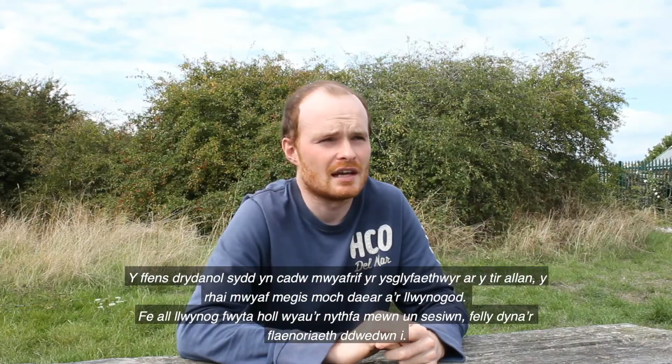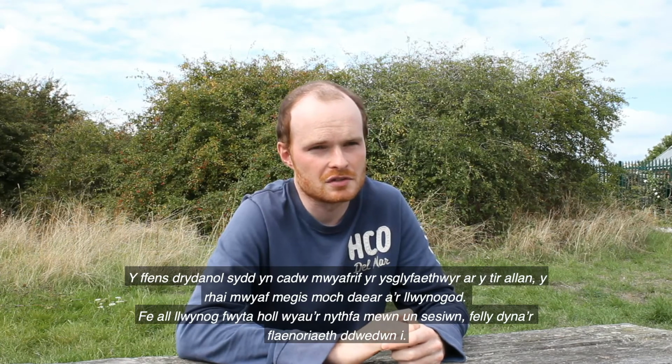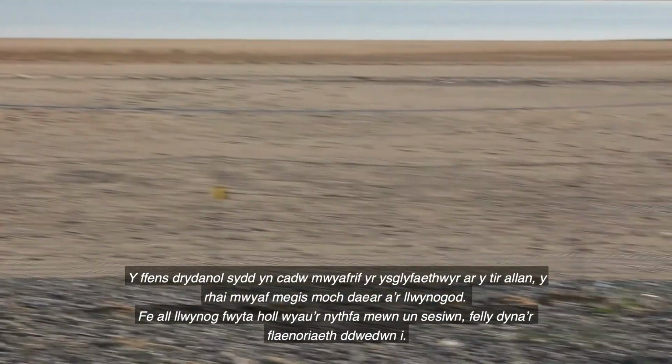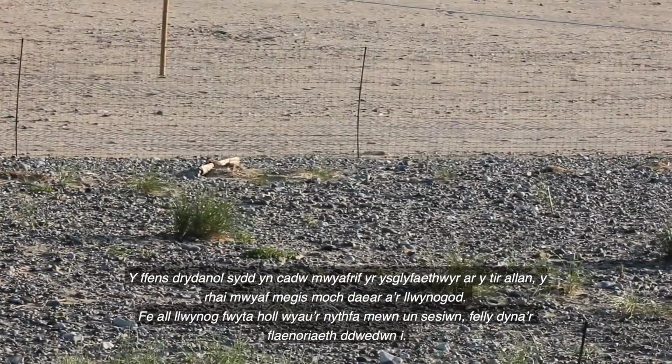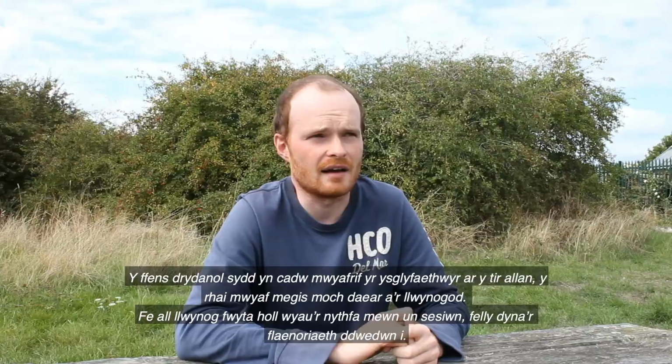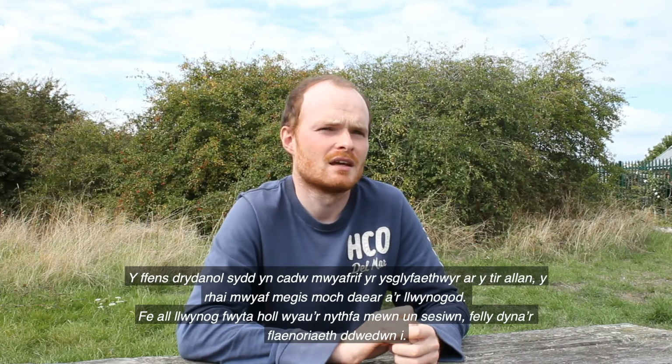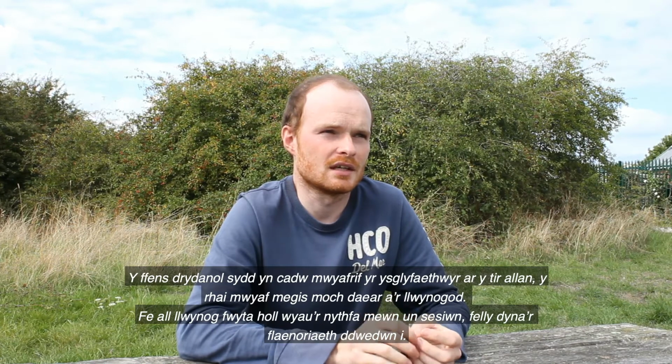It is the electric fencing which keeps the majority of the ground predators out, so the larger ones, the badgers and the foxes. The fox has the potential to eat all the eggs in a colony in one sitting, so that's the priority, I would say.